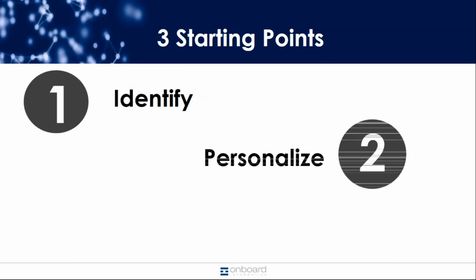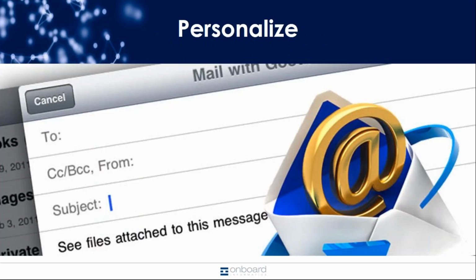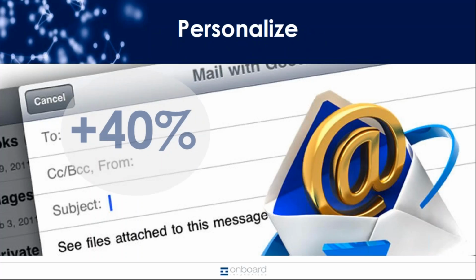Second, let's talk personalization. These are people that care about themselves, right? So you want to make sure your message is addressing them personally. Personalization in emails is nothing new, but it is effective. In fact, simply by putting the first name in the subject line, you will increase open rates statistically by 40%. But what if you took this a step further?